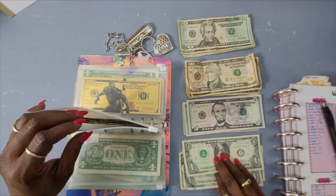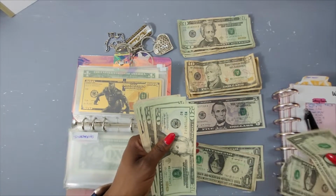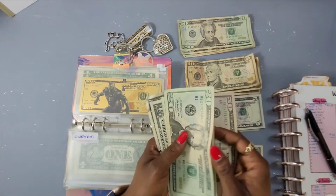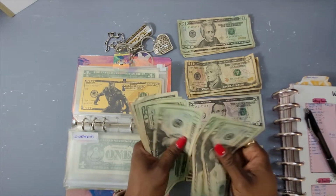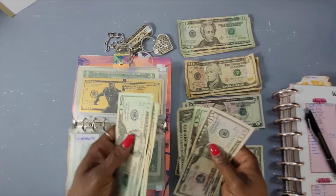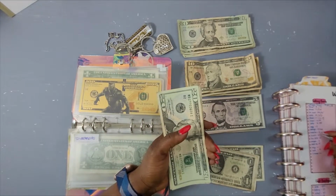Investing is also going to get $2, bringing our total to, wait a minute, why are you back there? I'm going to leave you back there. $172 in investing.